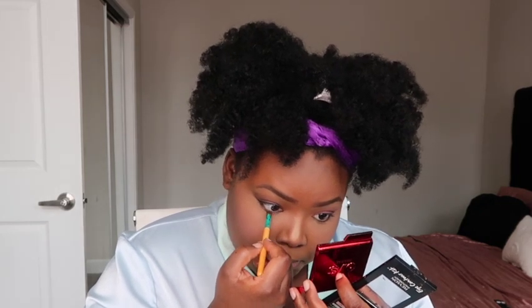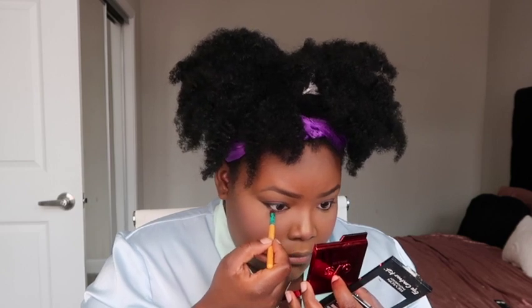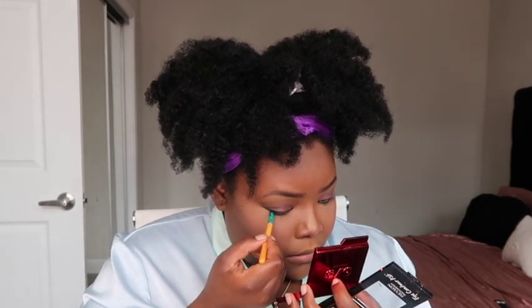And we're gonna take this Eco Tools brush. It's just like a flat stipple brush. It's just very straight and flat. And we're gonna go into the purple shade that we put on our eyes, and we're just gonna put a little under our eye. That made sense to me. Just to, you know, tie it all together.